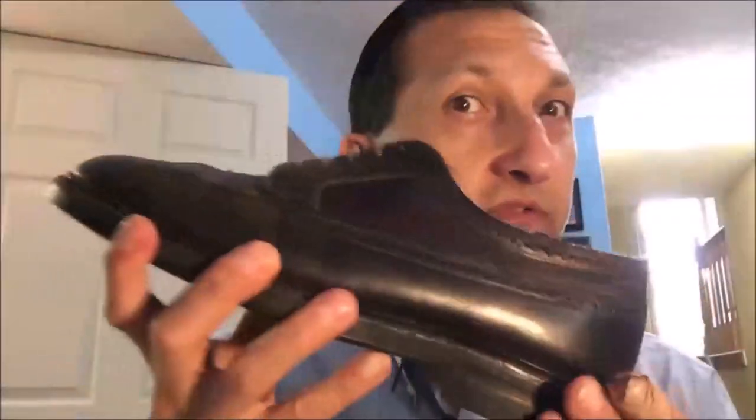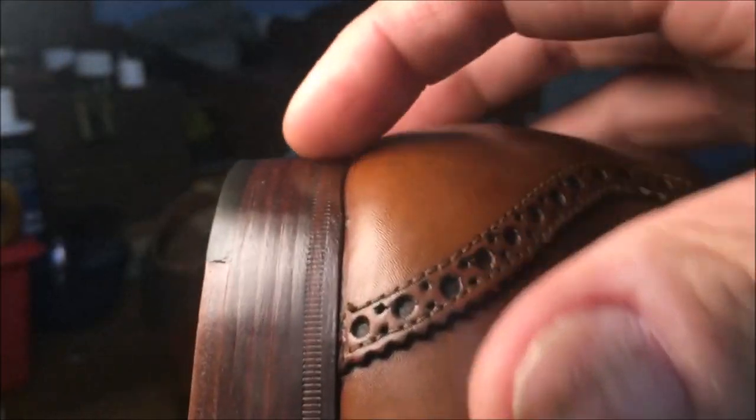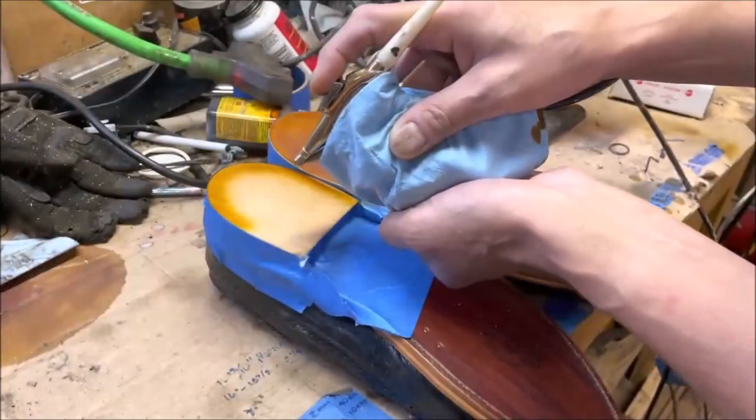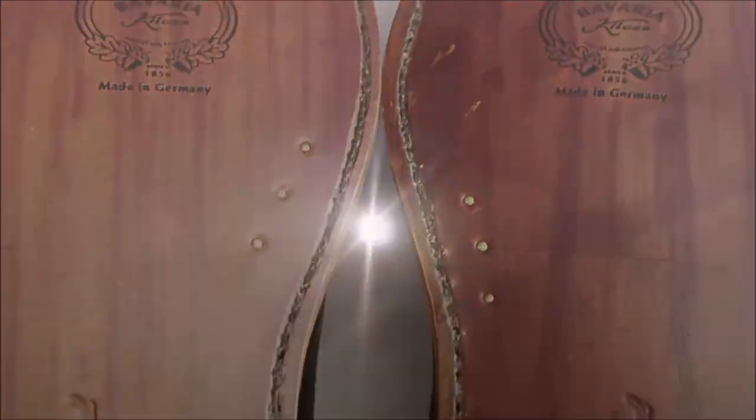4.5 out of 5. My shoe collection. These are made of shell cordovan. Here they are finished up. I'm not a professional. Look how tight this is though. Very clearly here, I just cut the thread in half. And here they are, all finished up.